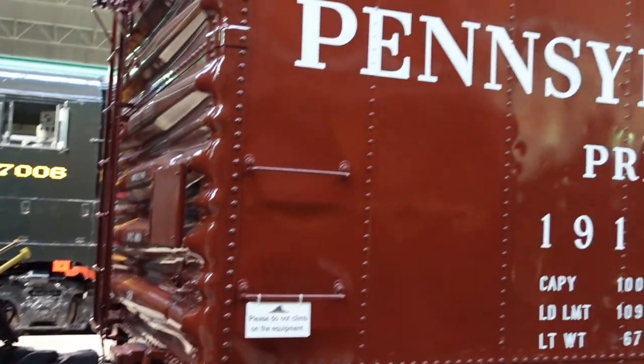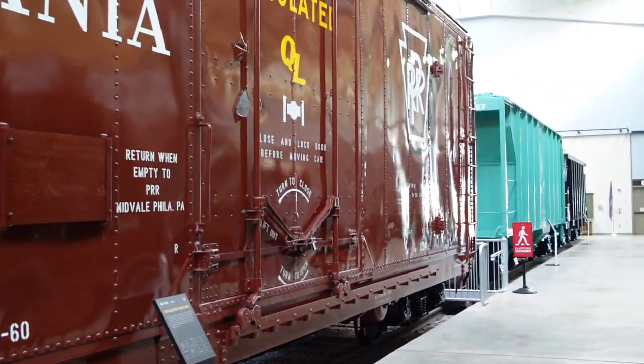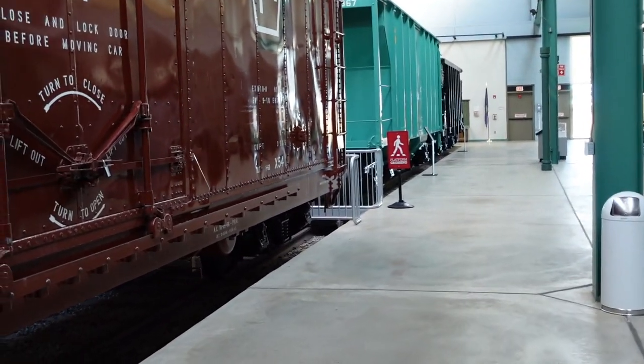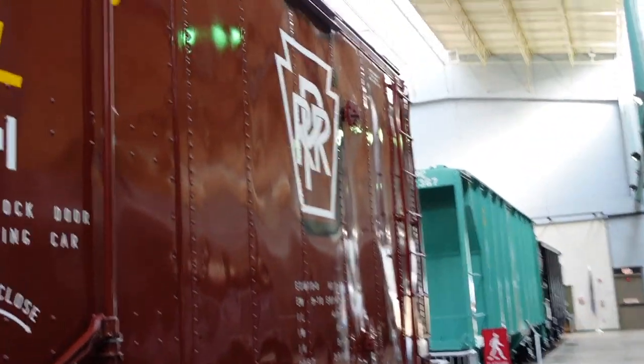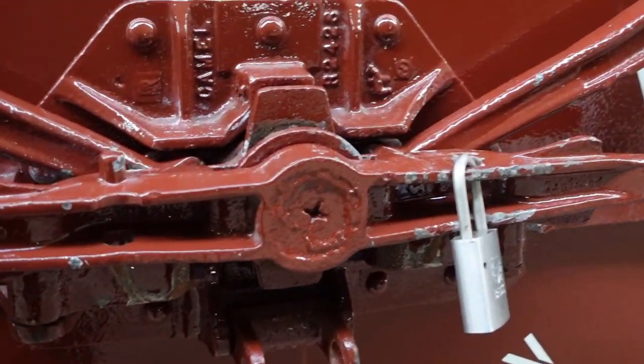So guys, we're moving on to the Pennsylvania Insulator car to my left. I love this paint scheme on here. It's like a super lock on this door. Nothing's coming out of here. Look at that. Yeah.